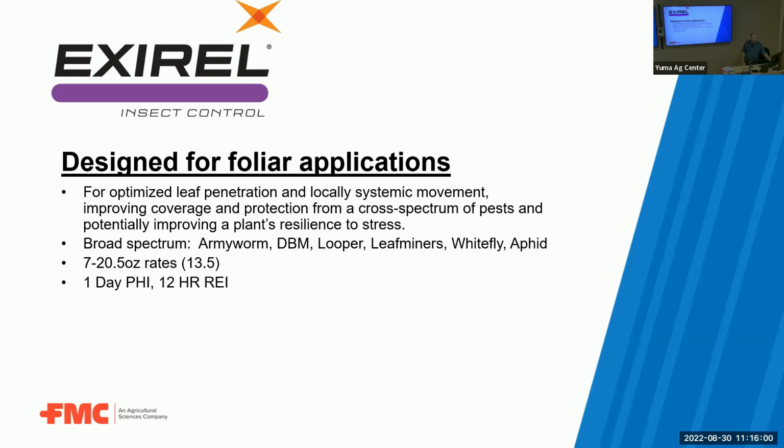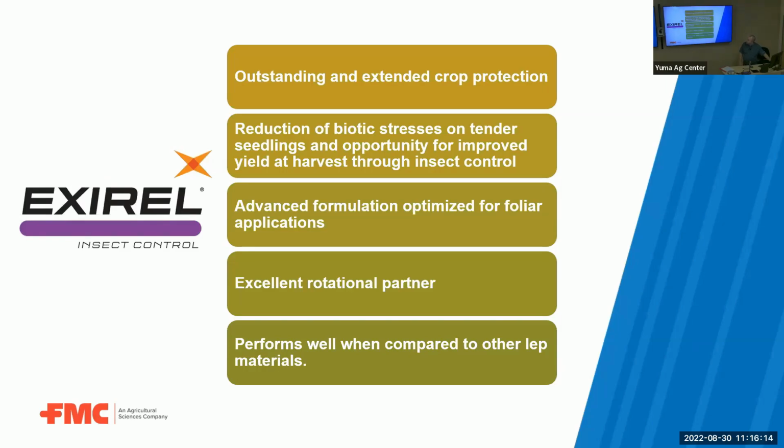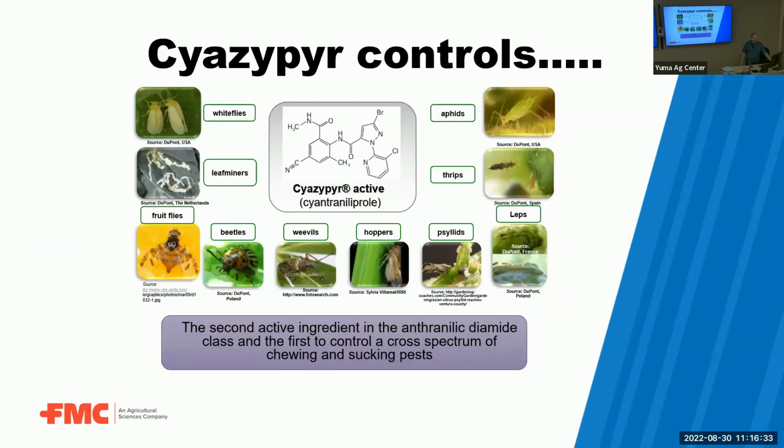But for heavy infestations, if you're going after a tougher to control pest, you definitely want to get up in the 20 and a half ounce rate. On Exeral, we do have 1 day PHI and 12 hour REI. So again, Exeral is an excellent tank rotational partner. It provides outstanding and extended crop protection. The formulation again is designed for foliar uptake, and it performs well when compared in the marketplace to other LEP materials and also thrips materials, whitefly materials, and such.